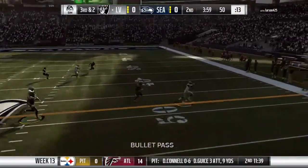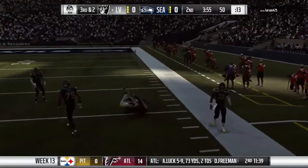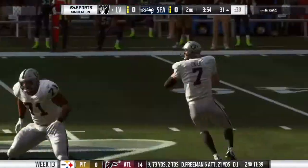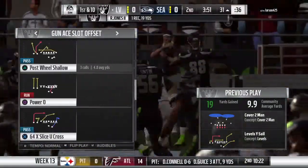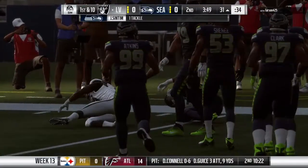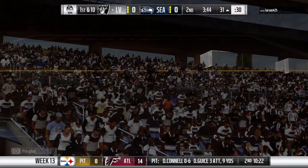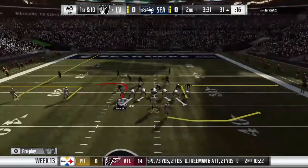They'll look to throw here. It's caught. Jones. And past the 35, he'll be dropped a yard or two shy of the 30. And the play goes for 19 yards. Gives him a new set of downs. Line of scrimmage, the 31 now on 1st and 10.